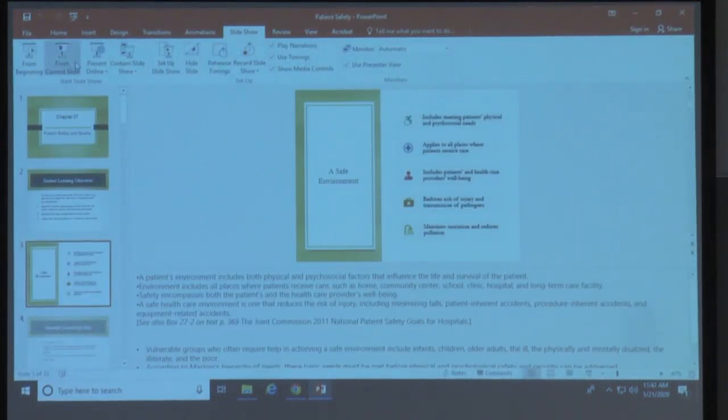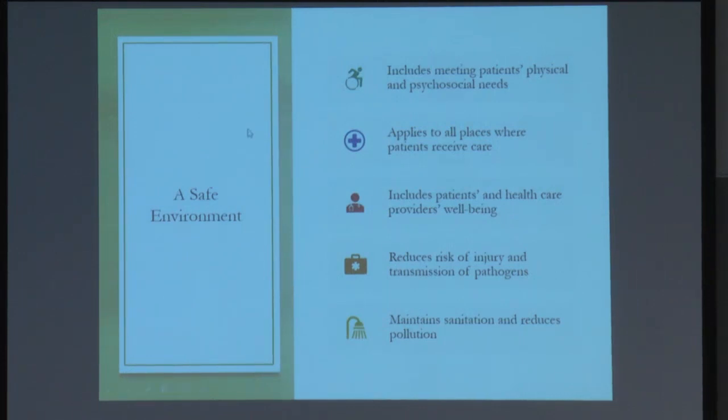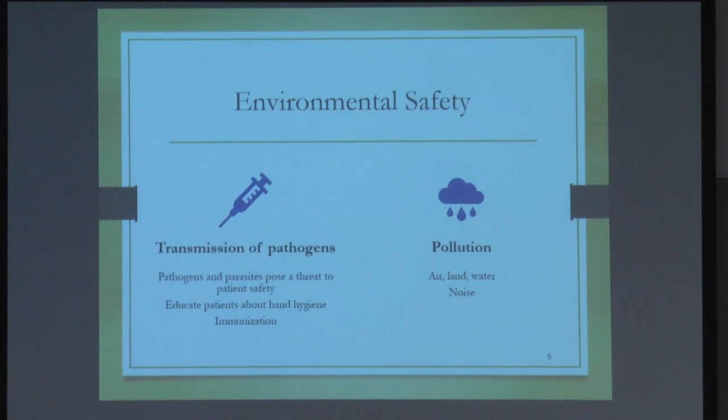Okay, so keeping it moving. We talked about vulnerable groups. We talked about Maslow's.